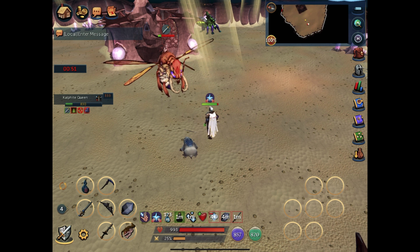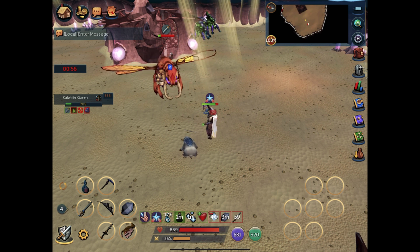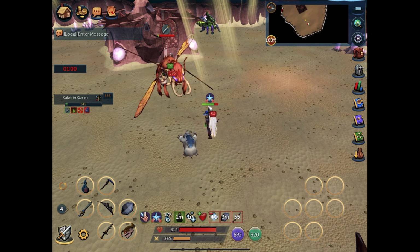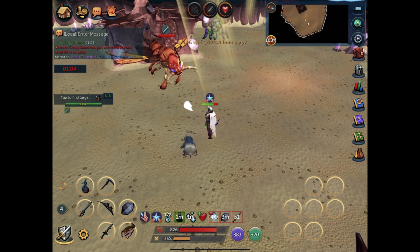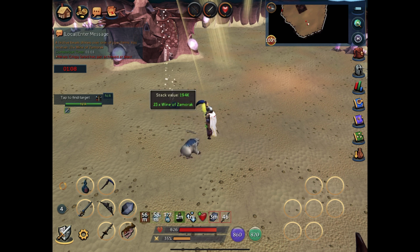Also, I don't know why, but it seems to me like it's just a little bit easier to use the ability bar on mobile. As you can see in the bottom left part of my screen there, I've got all of my gear and everything just right there where I can just click switches. I'm still really getting used to it, obviously. Like I just now started doing this. This was literally my very first run to Calphite Queen.